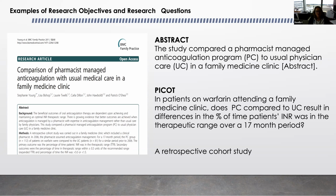Usually in the abstract, you will find the study aim. Sometimes you'll find the study question, it just depends. But most often you will find a study aim or a study objective. So in this example, this is a study I did a number of years ago with a number of pharmacy colleagues, as well as a family practice physician, looking at the difference in pharmacist-managed anticoagulation compared to physician-managed anticoagulation in a family medicine clinic. In this particular study, our abstract provides that aim.